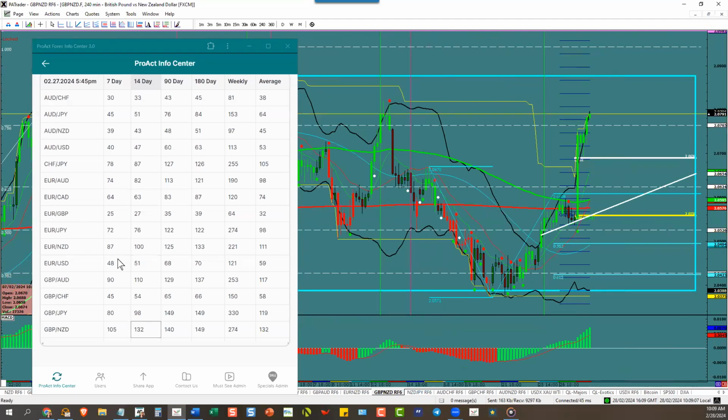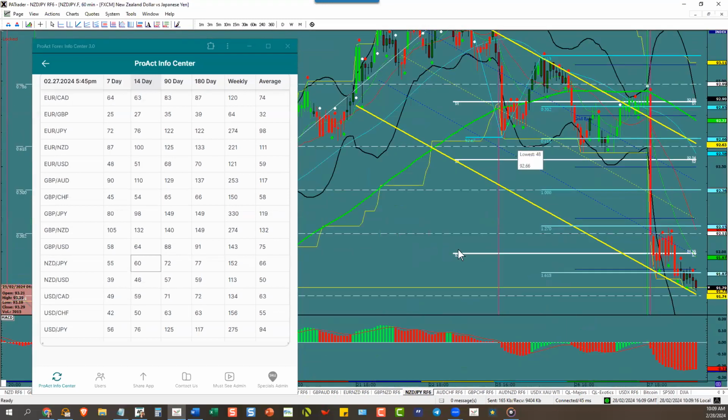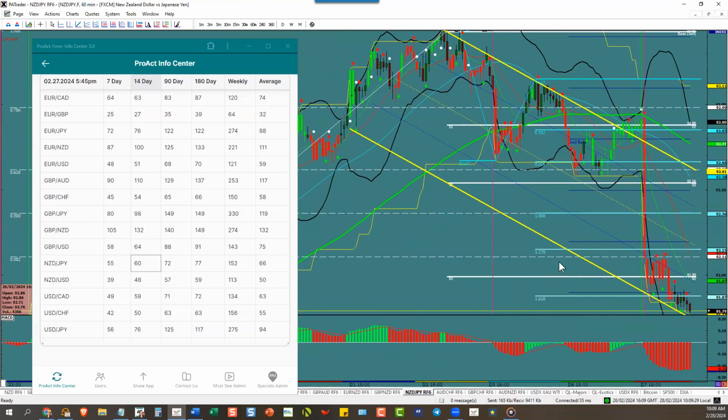New Zealand yen, we can't trade it either because it's got too low an ATR. Sorry, we can. It's got 60 pips, still hard to trade, but it easily went to target. Now, nothing to do. We're in the bottom of the channel. There's not a thing we can do down here. It may just keep working its way on this channel, but they're working the channel, as you can see.